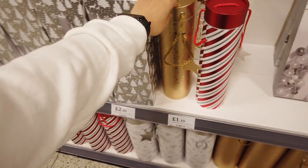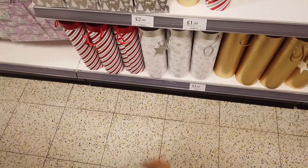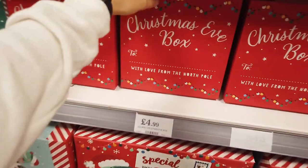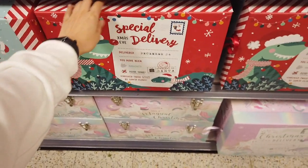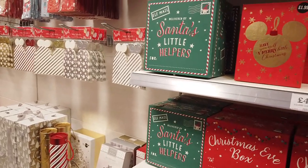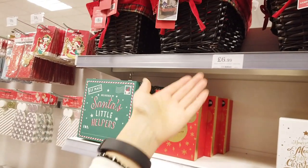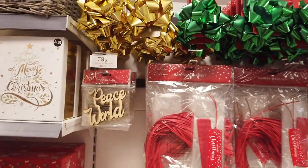They've also got the bottle boxes in for $1.49, and bigger ones at the bottom for $1.99. All of the Christmas Eve boxes, these are wooden, for $4.99, and then cardboard boxes here. They had these in last year. At the top, they've got these hampers. And they're lined as well, so they're ready just for you to put the stuff in. $6.99. And they can look really expensive, so that is a good gift option.